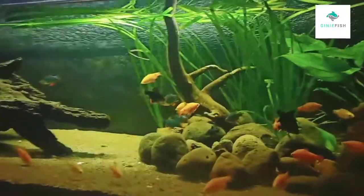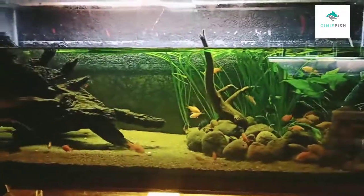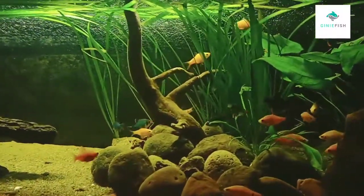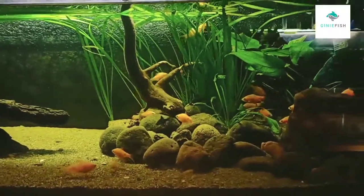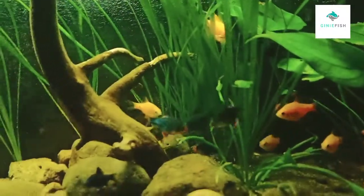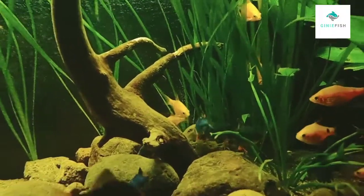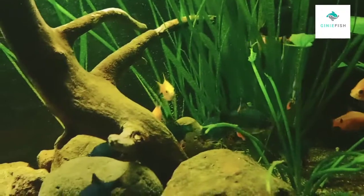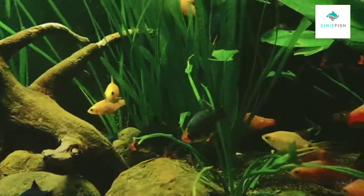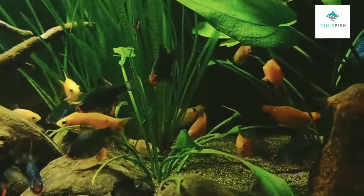And nandito na tayo sa ating barb tank. Yan. Ito yung favorite kong tank. And yun, medyo mas lumalabas na ang kulay ng ating mga green Sumatra barbs. Kung tingnan nyo naman, lalo na pag nagsischooling sila, napakagandang tingnan. Marami pang barbs dun sa likod.